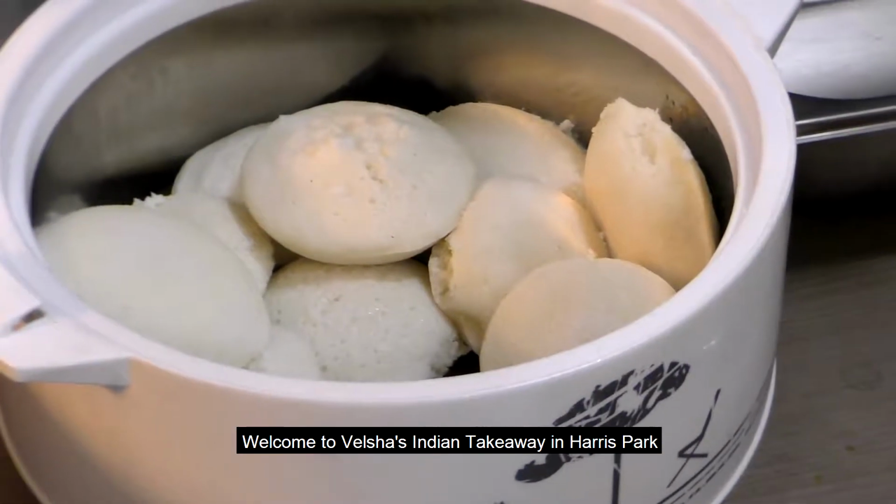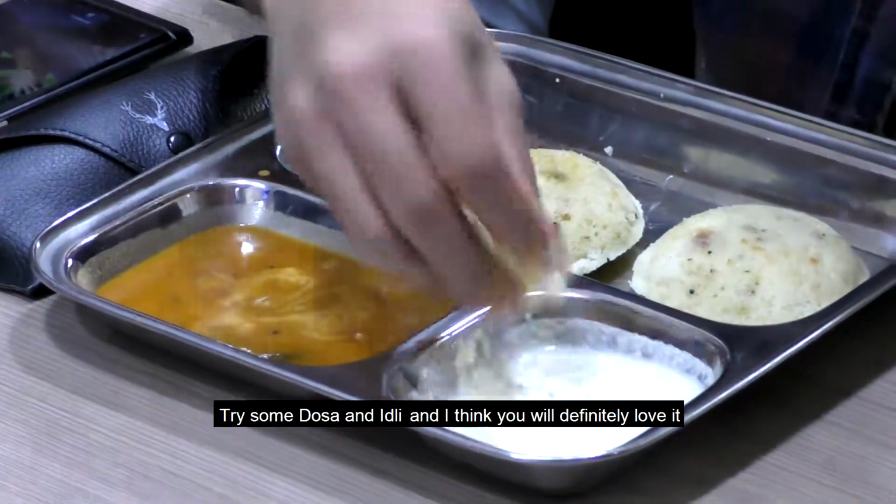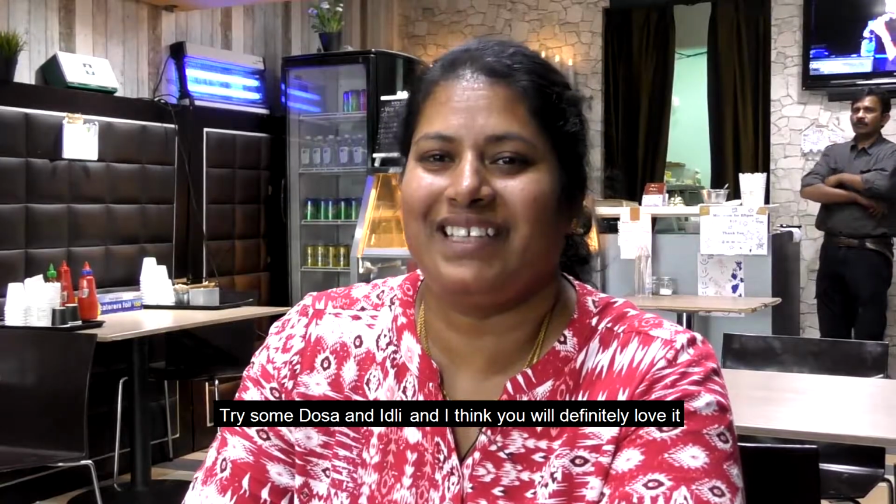Welcome to Velsha's Indian Takeaway in Harris Park. Try some dosa and idli, and I think you will definitely love it here.